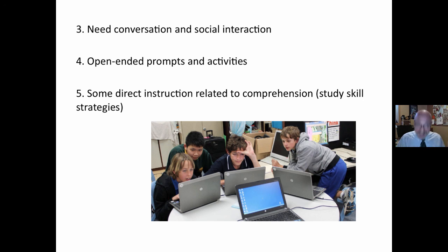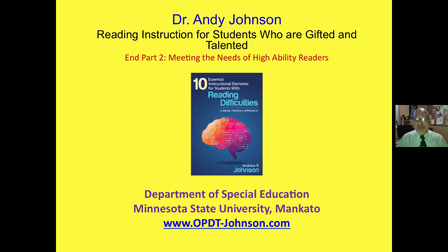And again, with our gifted readers, what is often not done is some direct instruction related to comprehension or study skill strategies, which is necessary when they make the transition, especially from high school to college. Teach them how to read a textbook. This has been just a quick overview on reading instruction for students who are gifted and talented.